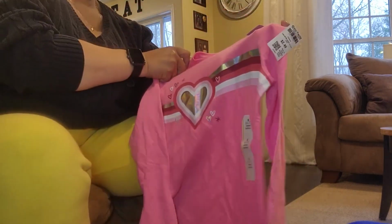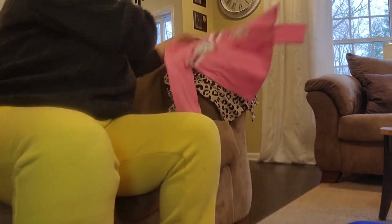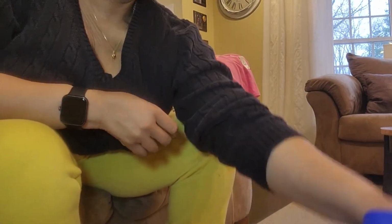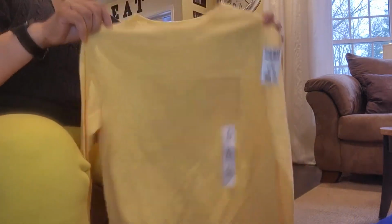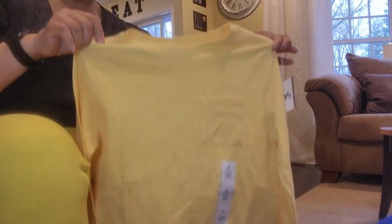Yeah, $2.49. So some of these she will probably be able to wear next year. Maybe, we'll see. She's growing. Brand new again, $2.49 from Target. These are all from Target. Guys, I've told you before, Target Tuesdays.